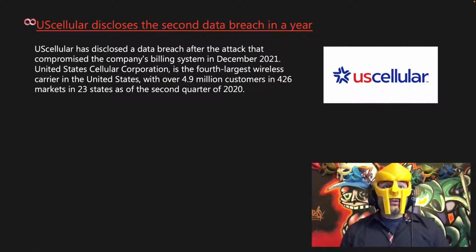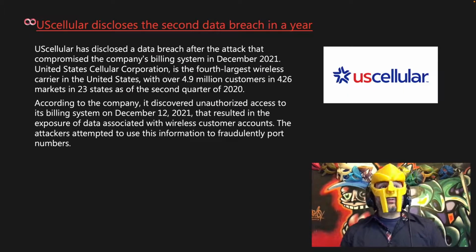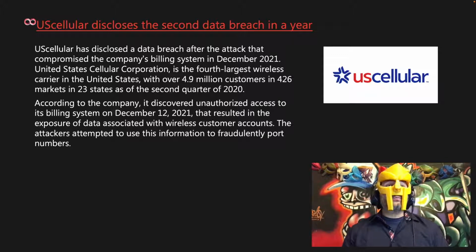UScellular has disclosed a data breach after the attack that compromised the company's billing system in December 2021. United States Cellular Corporation is the fourth largest wireless carrier in the United States with over 4.9 million customers in 429 markets in 23 states as of the second quarter of 2020. According to the company, it discovered unauthorized access to its billing system on December 12, 2021 that resulted in the exposure of data associated with wireless customer accounts.